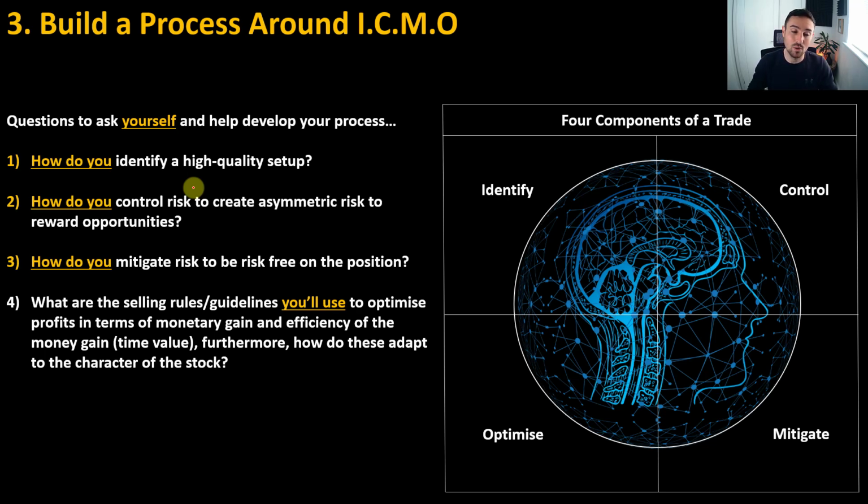Number 1, you identify a setup. Okay, that's the starting place, is it not? You identify a setup. Number 2 is how do you control risk? If you don't control risk, why do you not control risk?